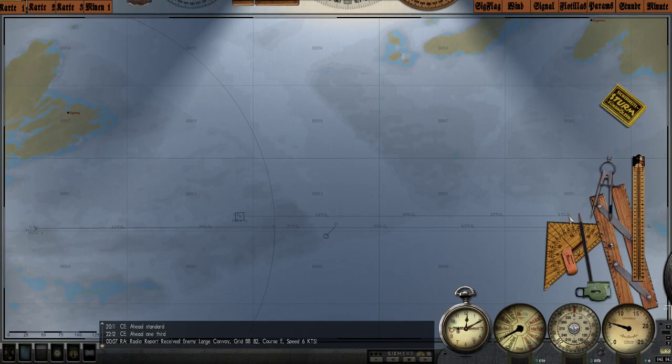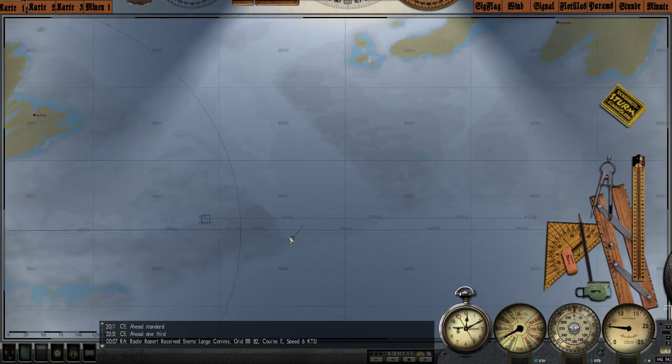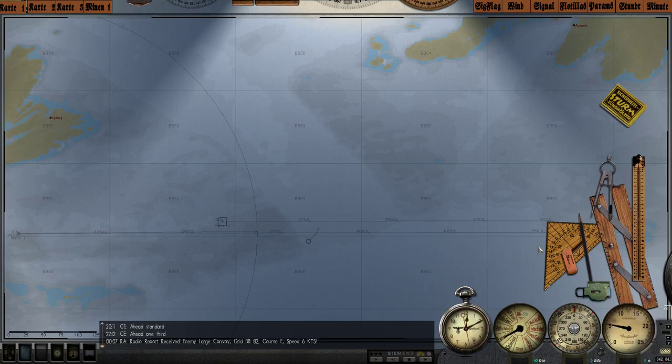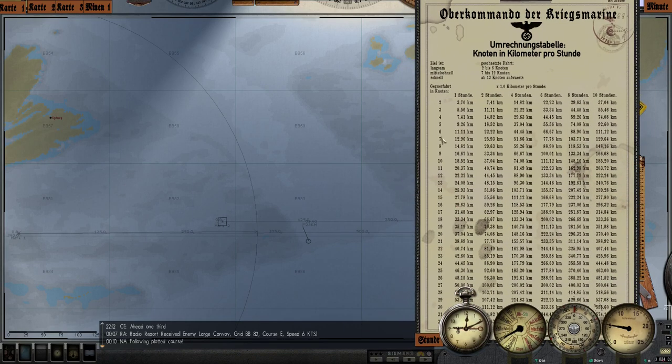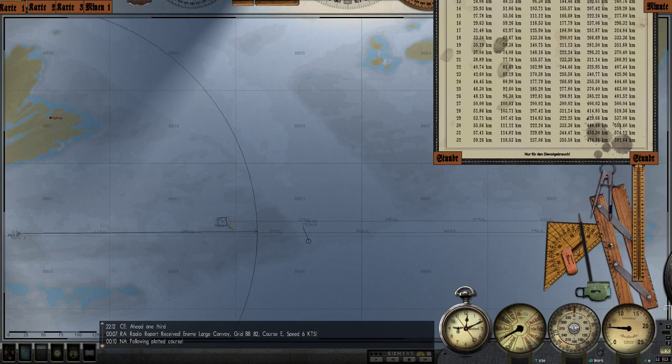We just received another radio message from another U-boat, and the convoy is still here, still going east. That's the newest position, which means we have made good time. And I will move the boat now into an attack position. The convoy is going 6 knots, that's slow speed. Okay, let's see what the distance is between him and us.